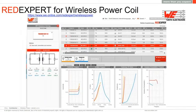Also, we count with our great tool, which is REDEXPERT. It is able to help you select the right coil for your design. It is able to provide you information on the performance of the coil and of course the performance of the entire system based on the different test values, like the frequency of operation, for example. It can even assist you to calculate the value of the capacitors to do the proper compensation for inductive reactance of the coils and definitely increase the efficiency of the system. You can even select one of the transmitters and see the coupling ratio it has with the different receiver coils we have available.